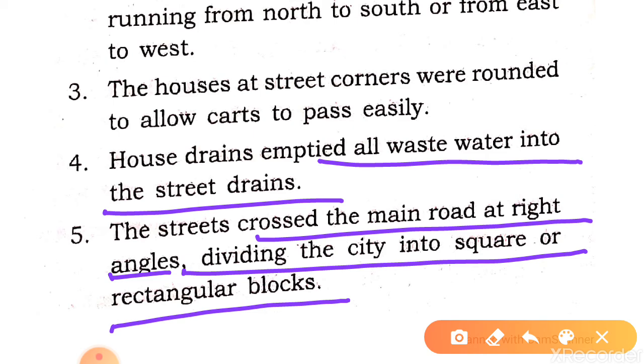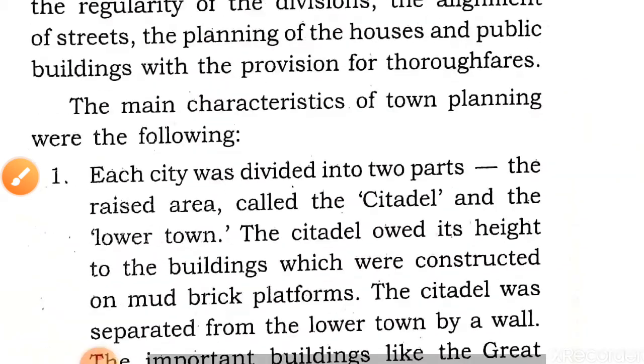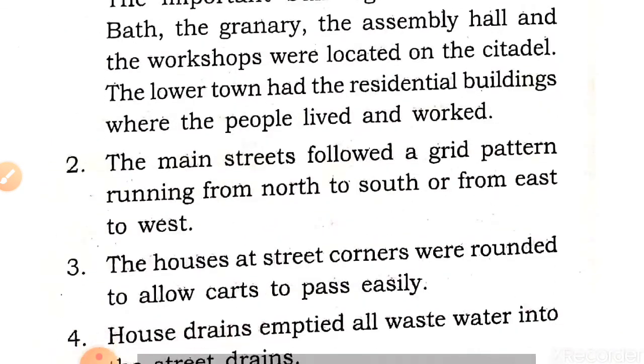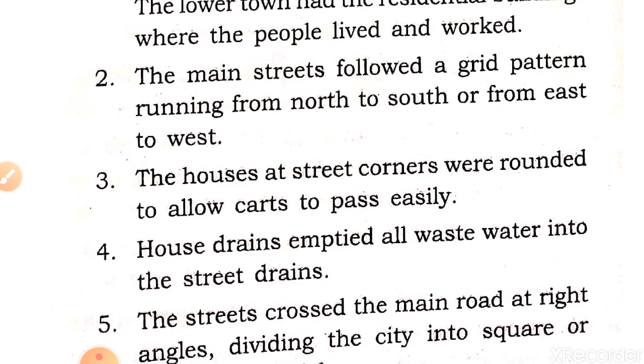So today I have discussed the features of town planning, the main characteristics of the town planning of the Harappan civilization. Next day we'll discuss the rest of the topics of this chapter. Thank you.